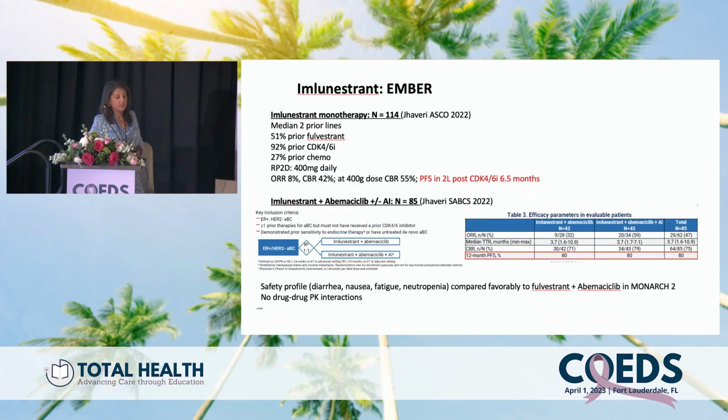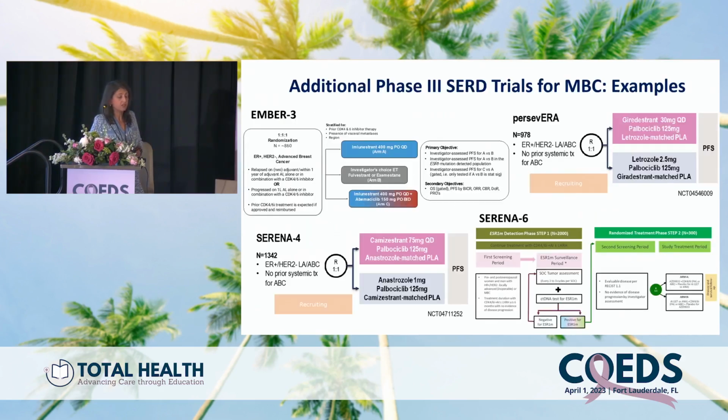This agent did have some activity as a monotherapy, PFS in second-line post-CDK4/6 inhibitors. It was about 6 months, and on the bottom you see some data with imlunestrant and abemaciclib that was presented by Komal Javeri last year at San Antonio, looking at that 12-month PFS of 80% being quite high. So certainly another oral SERD that we are going to be watching closely.